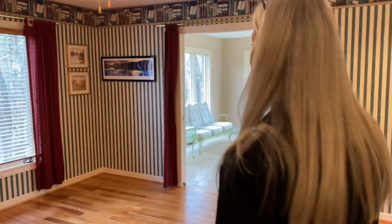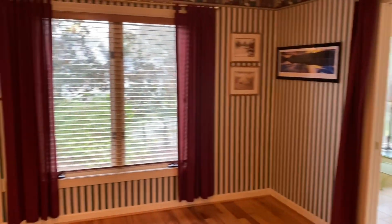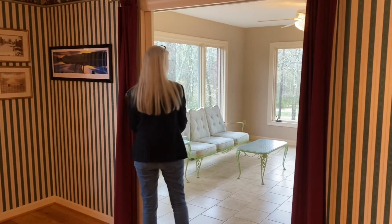Then you walk into the other bedroom / office / whatever you really want it to be. Plenty of closet space. This can be closed in. It's got French doors, so it can be closed off.